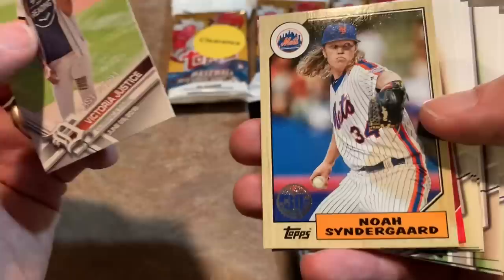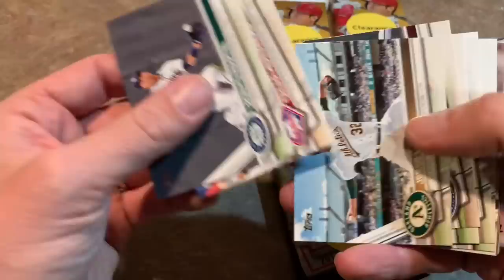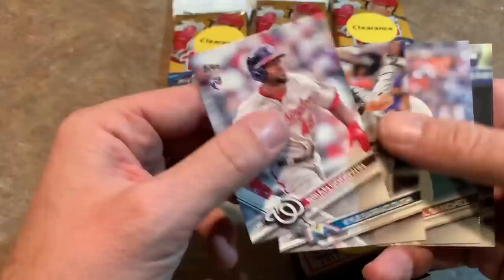We've got Syndergaard, 1987 design, which is a pretty cool one. David Ortiz. There's Yuli Gurriel. That's probably one of, I don't know, maybe like fifth or sixth best rookie in the set. Yuli Gurriel, very nice. So that's a good one. Put that in the good pile. And now we got a bunch of landscape cards. Freddie Freeman, Jared Weaver, Carlos Correa. Not the infielder we want. We're looking for Bregman. No Bregman. Pedro Alvarez is the last one.